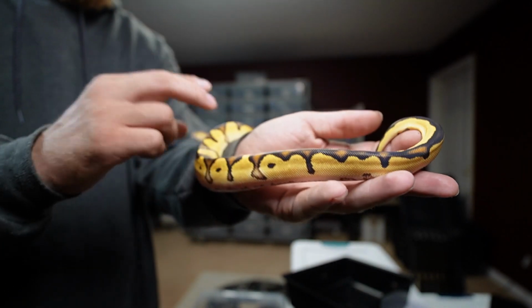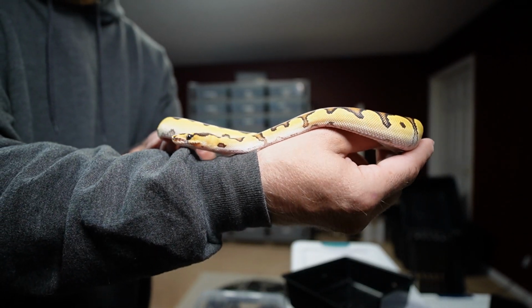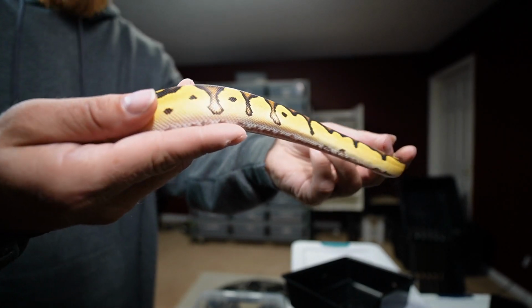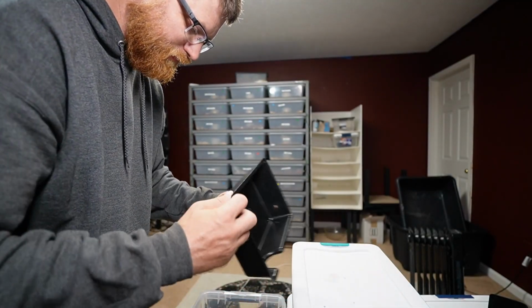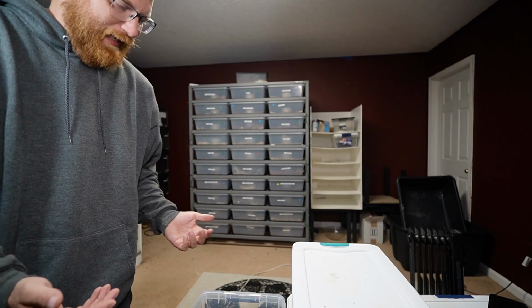But this girl is just gorgeous. Super excited to have her. And in 2 years, hopefully she can do some amazing things. On the breeding side of stuff, I would have no idea what to put with her. But it's just nice to have that as an option.